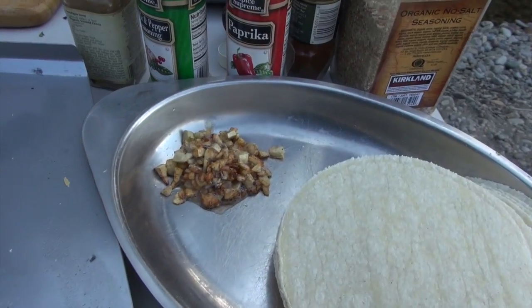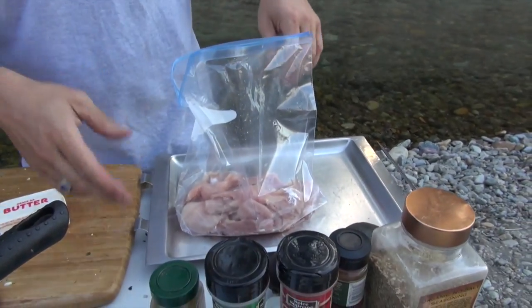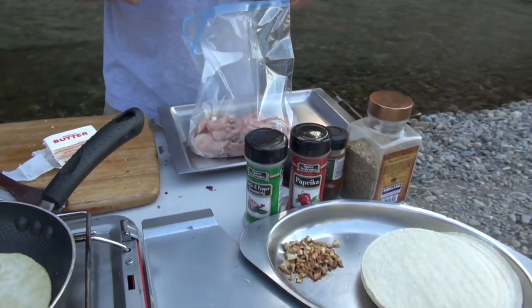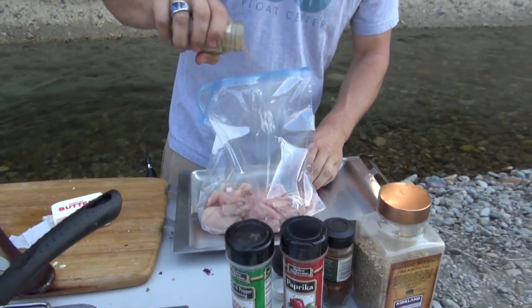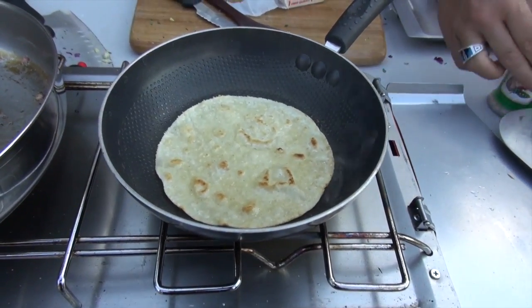Limited resources cooking right by the river, so I think we're just going to do a little mixture of spices in this bag. I like to use a little bit of cumin for these fish tacos. Make sure we don't burn our delicious tortillas.